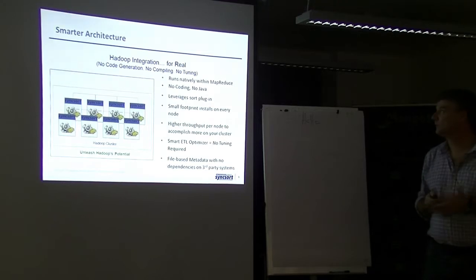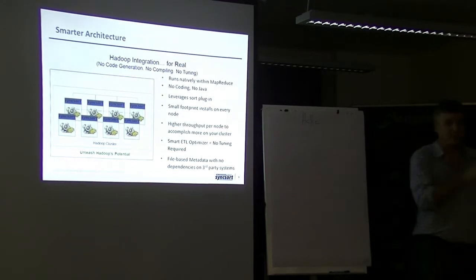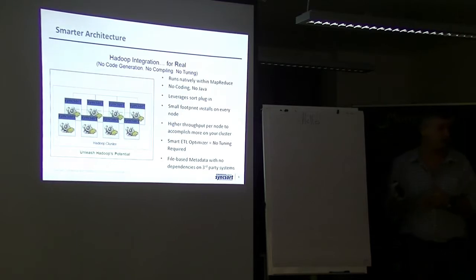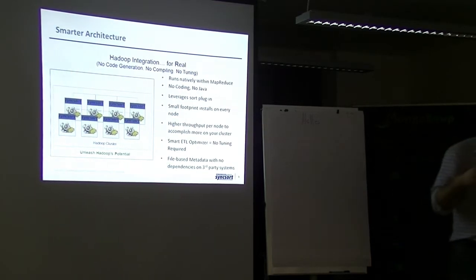So similar to what we heard before, you can have map reduce, map reduce, map reduce. You can build similar things here as well. And on top of that, you would use something like Hive.